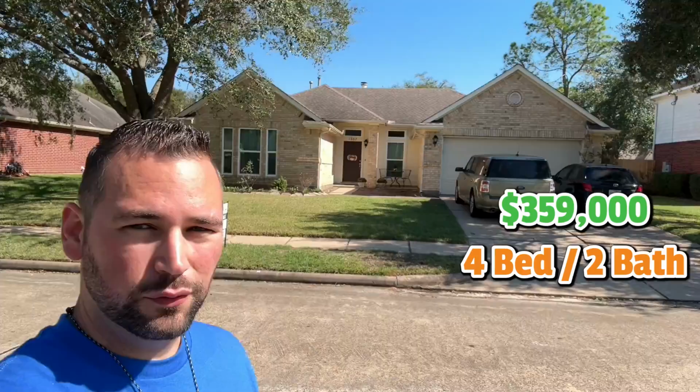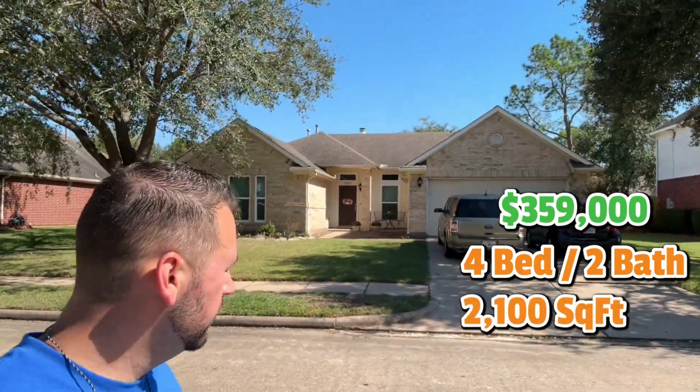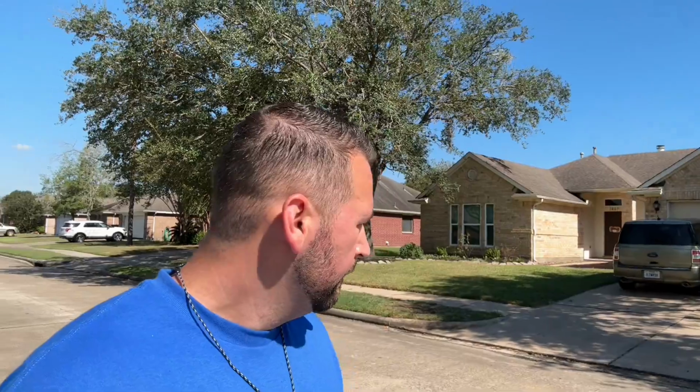All right, so we're coming up on the next property here in Oakbrook, and this property right here, right behind me, is listed at $359,000. It is a 4-bedroom, 2-bath home, just shy under 2,100 square feet. It was built in 1996. You can tell there's cars in the driveway, just like the last one. It is owner occupied, so I'm not gonna be able to get inside, or I can, but just out of respect for the homeowners, I'm not gonna make them get out of the house just so we can film. So I'll put up some pictures so you can take a look.